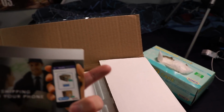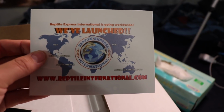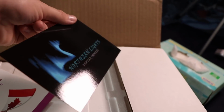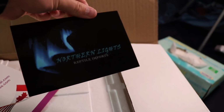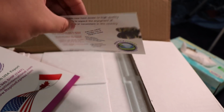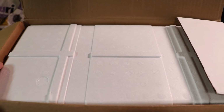Reptile International, I didn't actually know about this, but that is a pretty solid looking initiative. Basically international shipping of reptiles, I imagine. Northern Lights Imports is Ashley, I believe Sam's girlfriend, I'm pretty sure. And she is basically doing imports from Europe quite frequently. That's actually who I got the day geckos from. I just want to give you a general idea of what's inside.